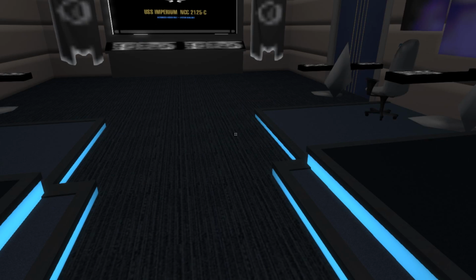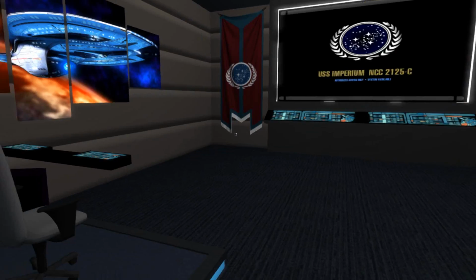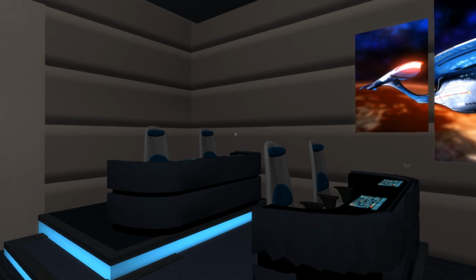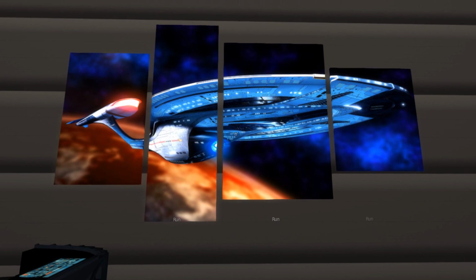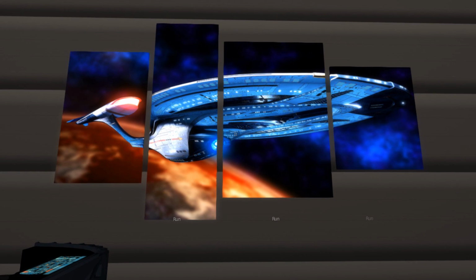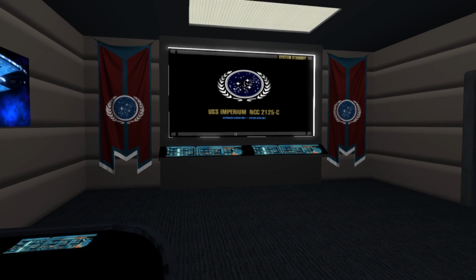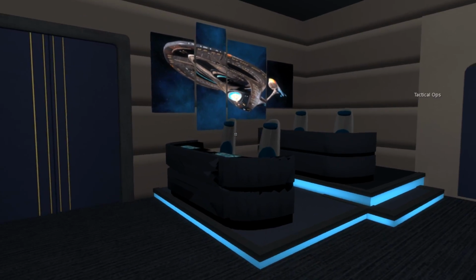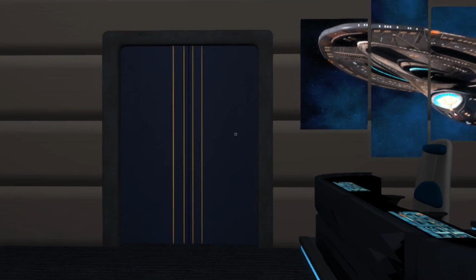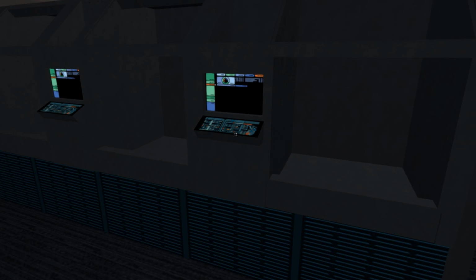It also has these doors where you can just bump into them, and as you can see right there, this room just sort of popped up into existence right when I opened the door. So I'm pretty sure this place is one of those that has the proximity rezzing going on. Oh, we got a load of computers back here.